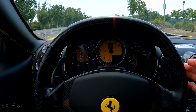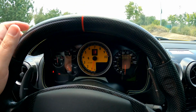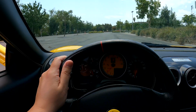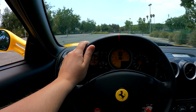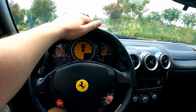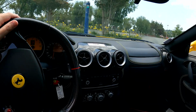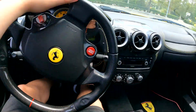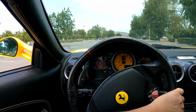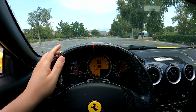Oh, and to put it into gear, you got to pull on this right here. We're in first gear now. Just taking a drive in the Ferrari F430. Got to shift. It does have an automatic mode, but I really don't like using it just because the shifts are very awkward and weird. It drives pretty much just like a normal car, but you got to shift, and it does have a very jerky motion.